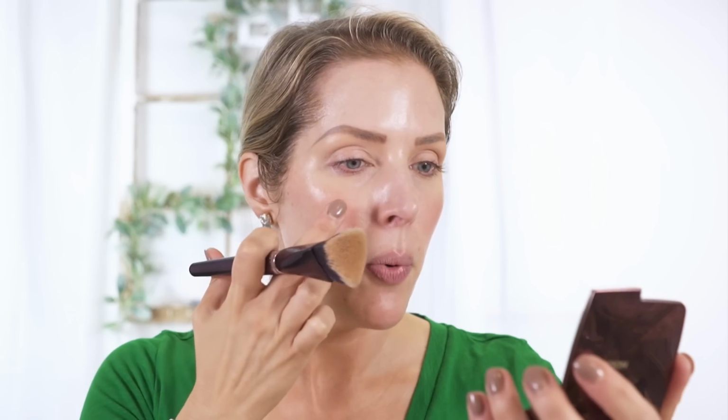So see, it's like a triangle shape. I have been using this and I do actually really like it. I like the shape, how the three different points make it easier to get into the nooks and crannies around your nose. Other than that, I really just use it like I use every other foundation brush and stipple the product on. Okay, so this is with the product and this is without.